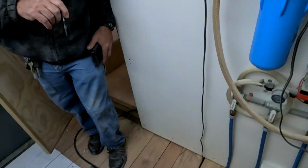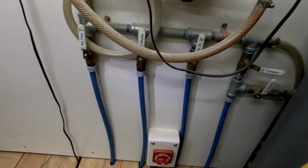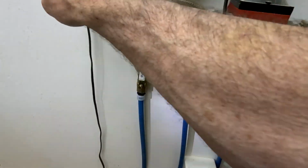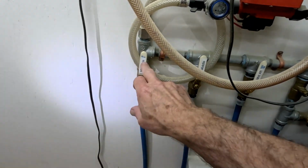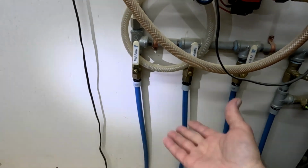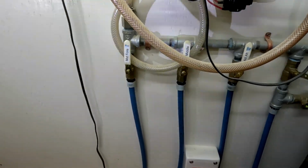Okay, and here is your choice of where you get water from. Right now, the 3 tanks, those 46-gallon tanks up there in the saloon under the floor, that's these 3 here. And I've got these 3 all open right now, so it's just drawing from all 3 tanks. So it'll draw 150 gallons or thereabouts.